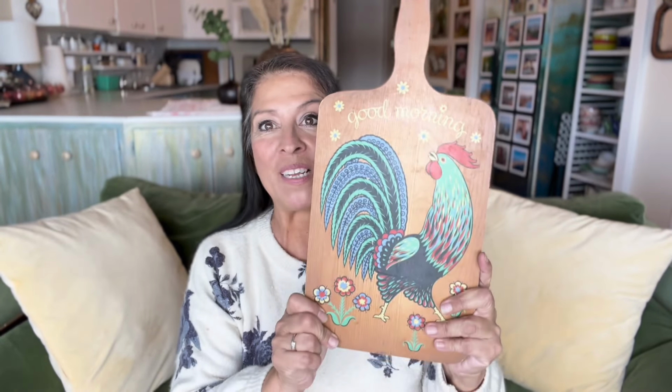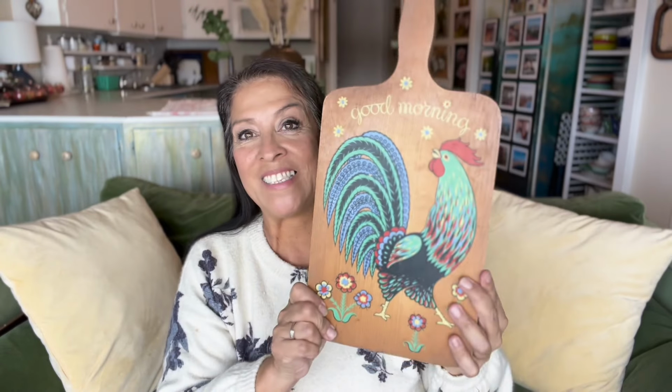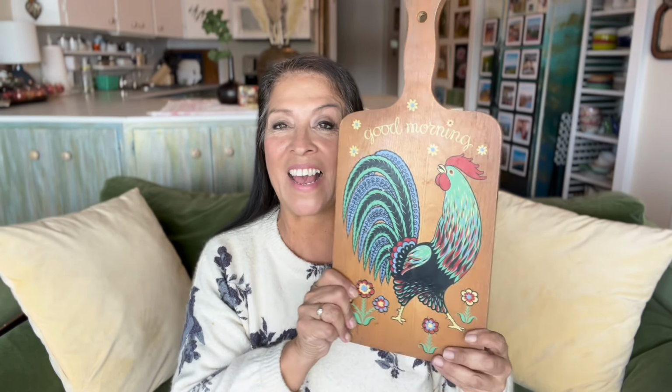So here's something I was actually surprised that I was attracted to and picked up, and that is this cutting board that you hang on the wall, but it's got this rooster, and it says good morning. And I think the reason why I was attracted to it is it's extremely boho looking, with all the aquamarine and the peacock blue in it and the red. And I don't know, somehow I looked at it and I'm like, I know somebody's really gonna like this one. So I paid $4.99 for it. I thought that was a good deal, and I think this one's gonna go to my boho booth.